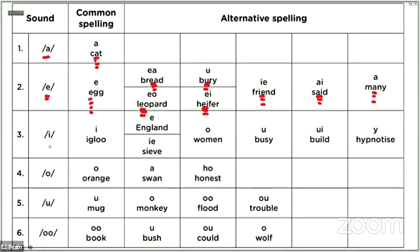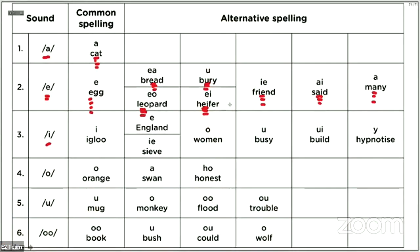Next one, i, i, i. Words like igloo, England, sieve, women, busy, build, or hypnotize. Next one.